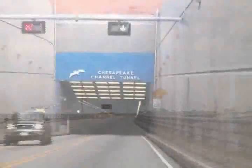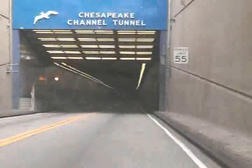Crossing over the tunnel that we're about to get into. And this is going to be the second tunnel. And here's the Chesapeake Channel Tunnel. Speed limit 55.